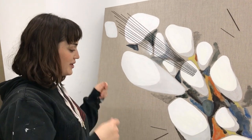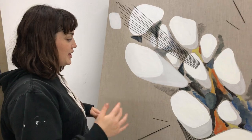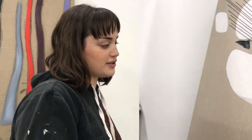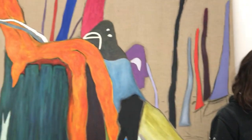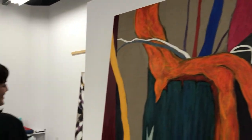Sewing through it is a way for me to create lines and structures within the painting that are solid, because they use organic shapes. Well, on this piece right here, you like to show the canvas, right? The seams? Yes.